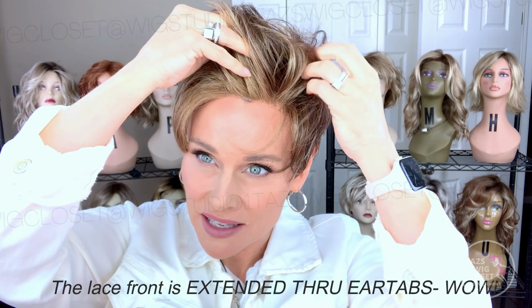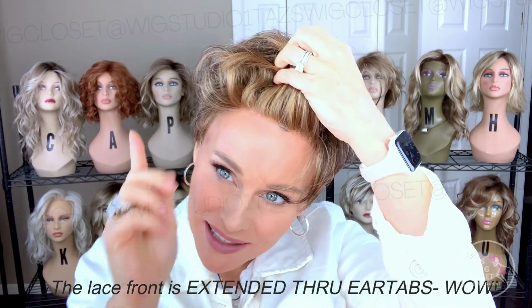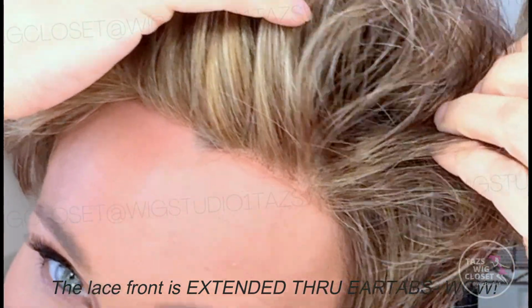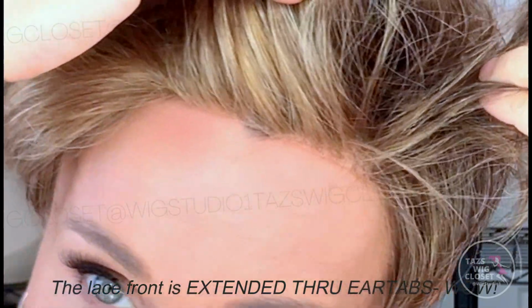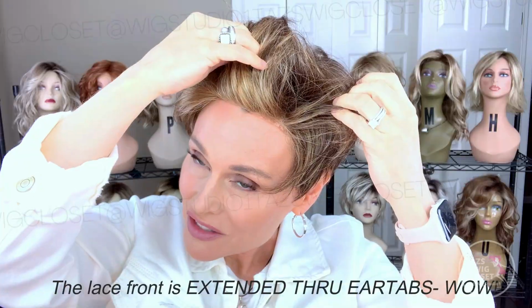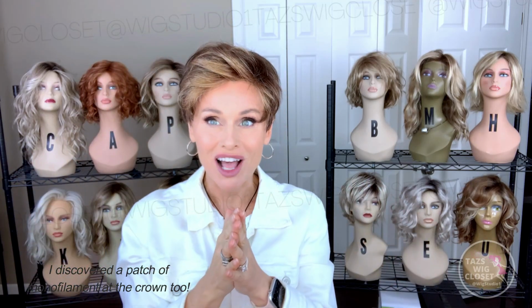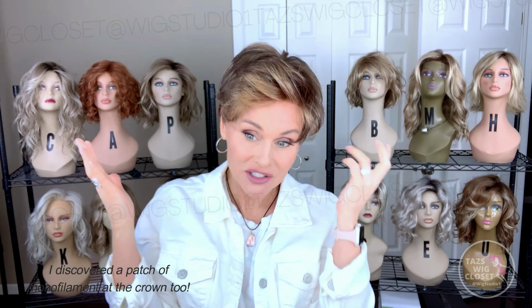Taking a look at this lace front then, the knots are fairly fine here. As you can see, they take the highlight right up to that lace front at the front. I think that really softens it quite a bit. It blends in nicely. It conforms nicely. That's just an all-around beautiful temple to temple lace front. And that's going to lend a lot of versatility to this little boy cut pixie. I mean, I can't really name a whole lot of little boy cut pixies like this with a lace front.